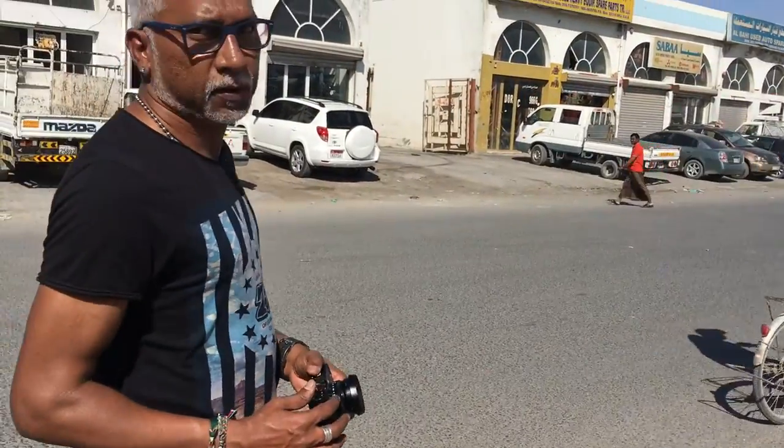This guy was walking towards me, and I thought he's a nice character, and I just went close to him, just holding my camera in my hand, and just clicked his pictures.